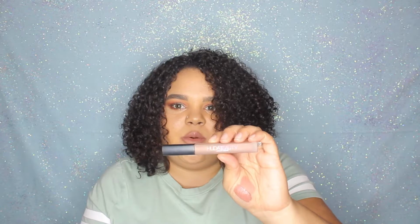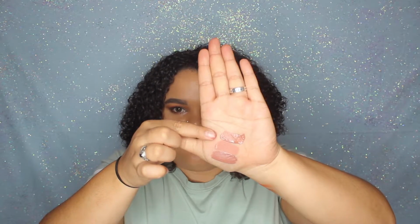The next lip I have to show you is one that I've been wearing frequently as well, hence the favorites part. But this is the Huda Beauty Liquid Matte Liquid Lipstick. I said liquid twice there, but you get what I'm saying. The matte liquid lipstick in the shade Venus, and I will swatch it for you. So there we have Venus at the top there.